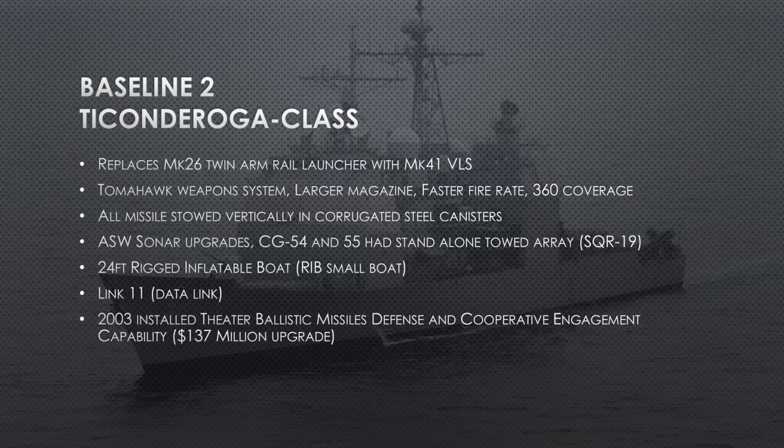The most important of these, well, they're both important. Obviously, the Theater Ballistic Missile Defense is good for stopping a nuclear attack. You can't really top that. But this Cooperative Engagement, the CEC, is the dream. It's where this one ship controls every weapon, every sensor in the fleet.